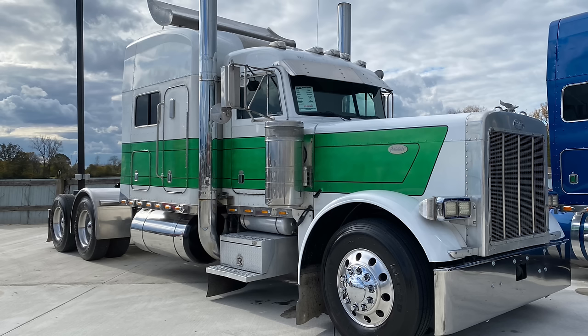I think it was a '98, so it was pre-E-Logs. And the company I'm leased to allows pre-E-Log trucks, which is amazing, by the way. PDP Trucking. They allow pre-E-Log trucks. It really caught my eye. It has the 3406E CAT in it. I walked right over to it after the shop guy parked it and was looking around at it.